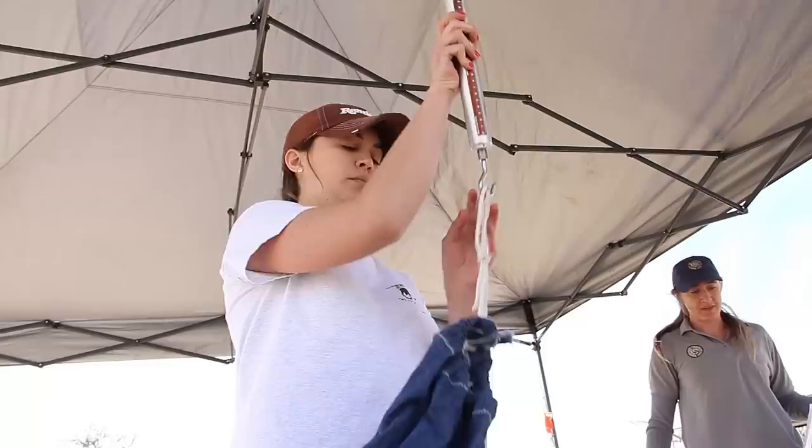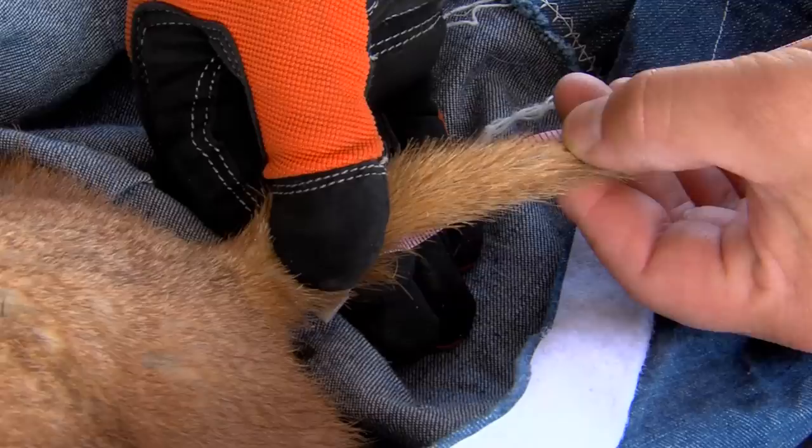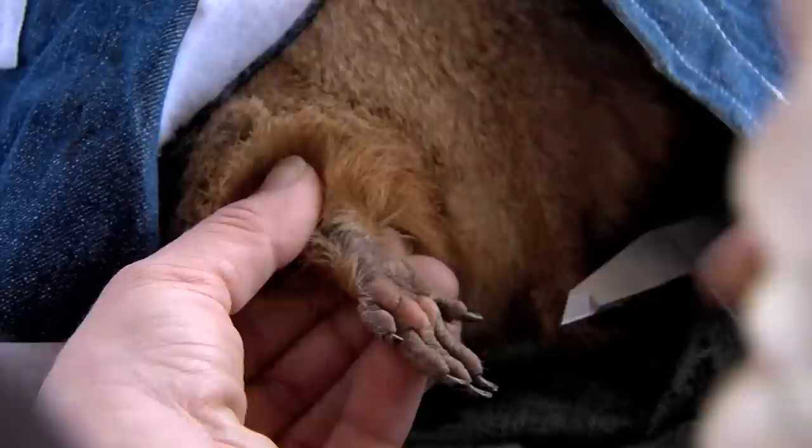So first we will take a weight. 0.85. And I need somebody to record some data for me. And then when I do the tail, I go underneath. And then we're going from the very edge of the heel all the way out to that middle digit. And for total length, we're just adding the body length and tail, right? Correct. Okay.